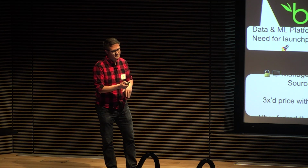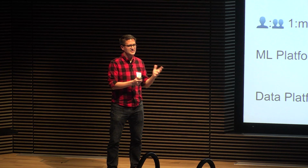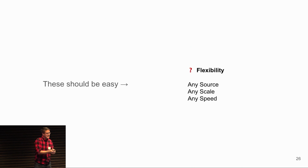This is very important. In summary, this is the reason why we do what we do at BENlabs and on the ML platform and data platform teams. We try to make the world a better place for these people. And as you can see, the ratio of one to many is very important. Otherwise, we wouldn't be able to get the jobs done that we're trying to accomplish with easy-to-use self-service tools. To summarize, many to one, or one to many, self-service tools, managed open source, tried and true technology, human-centric design, and leadership.